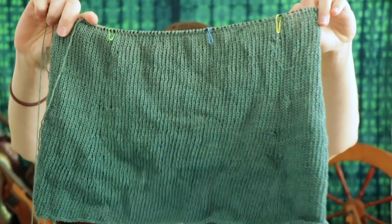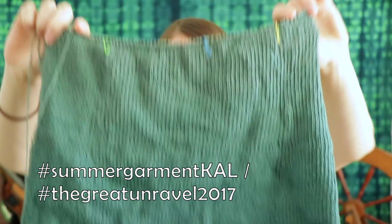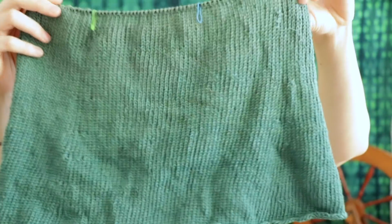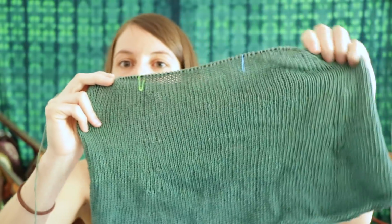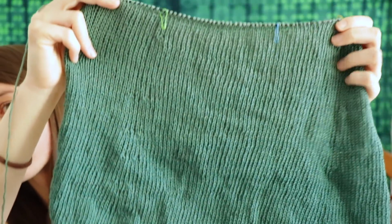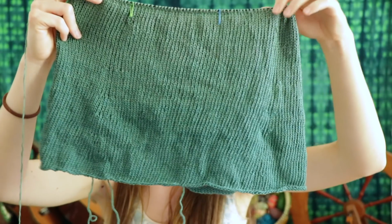My first project that I'm going to show you is in this Tom's shoe bag. Da da da da! This is my summer garment cal / the Great Unravel. So for all the details on how I obtained this yarn, you should check out episode 5 of my podcast, because there I showed you in detail how I dyed this sweater and unraveled the sweater to obtain this yarn. Can you see the gradient? It is very subtle yet, because it's a slow gradient from green to gray.